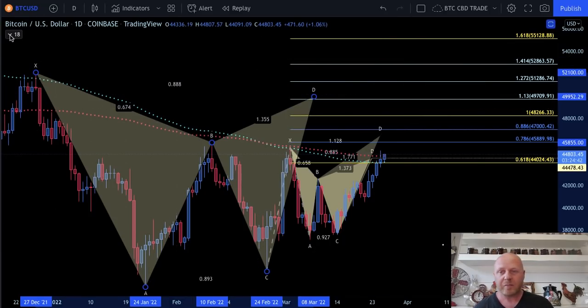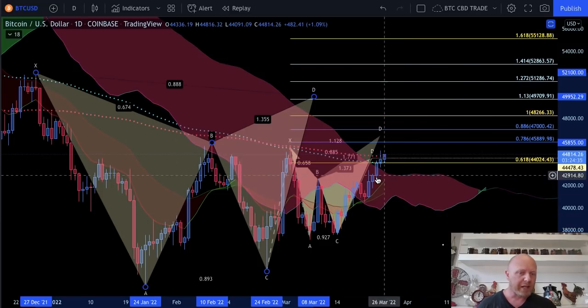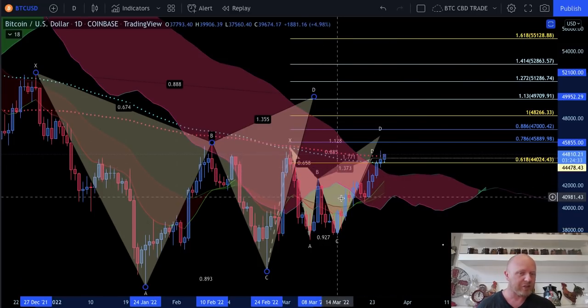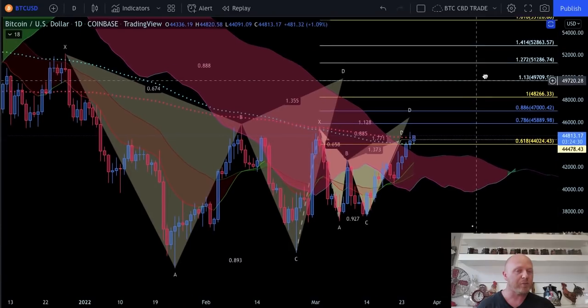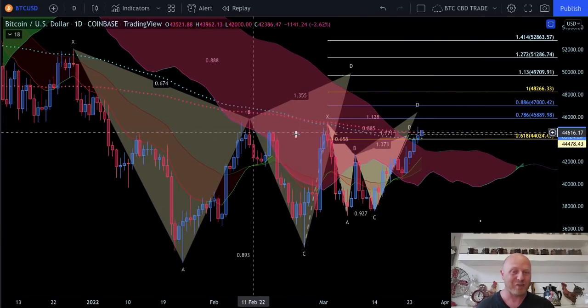Now, if we look at some things here, let's look at our Ichi cloud on the daily. We got through the cloud. Remember, I told you this was key. This has tracked so beautifully. And maybe it's from 20 years of cloud trading. Again, this was the first system that I learned.